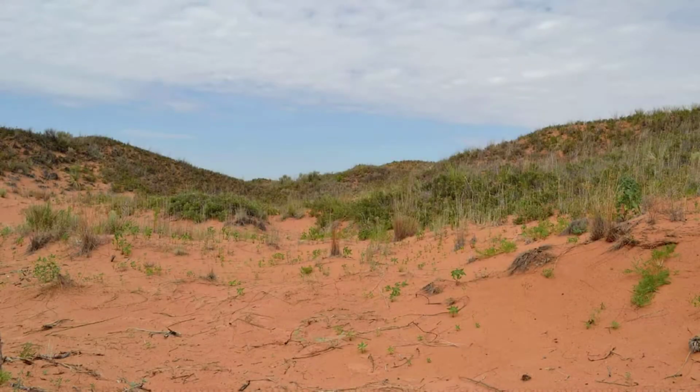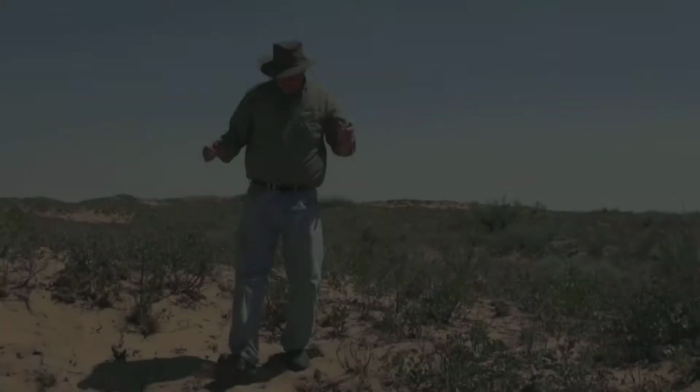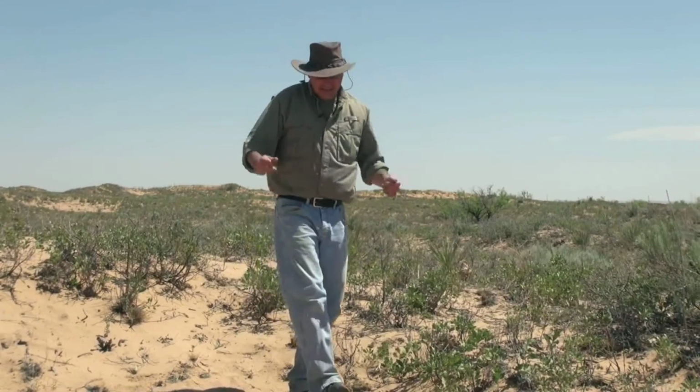With such critical habitat above and rich deposits of gas and oil underneath, we have a conflict of vital interest. Now with these rich deposits of gas and oil underground and the habitat above, you would think, now what's the big deal? It's going to be pretty easy. Take all the oil out from underground, leave the habitat above. Unfortunately, this has not been the case.